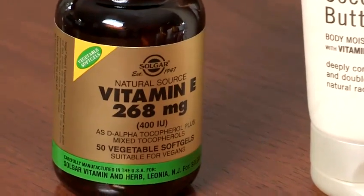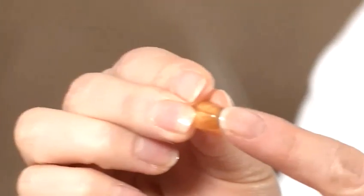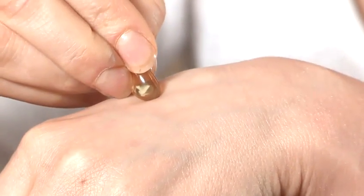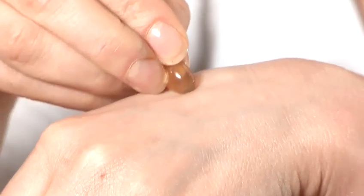You can actually take a vitamin E capsule, and I've got one here. And all you would do is use a pin and just prick a hole in the capsule, and then you can squeeze out some of the oil and just apply that to the stretch marks. That's particularly helpful when stretch marks are new and they're quite red.